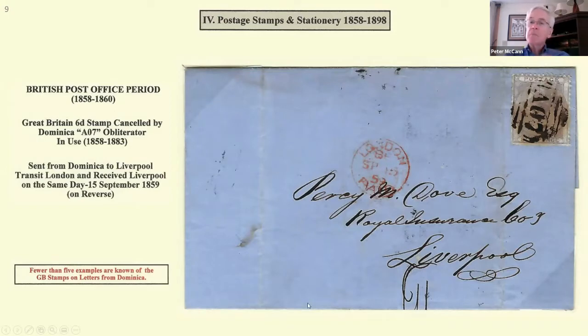And there's also a Dominica hand cancel, a date stamp, on the back of this letter. But if you look carefully, or if you can't look so carefully because it's kind of covering up, that's a British stamp. That's not a Dominica stamp. For a 2-year period, the British Post Office sent out to many of the colonies, as an experiment, British stamps to be used in the country, canceled there and used on outgoing mail from the colony back to wherever. In this case, it was back to England. It went to London, and then it went to Liverpool.